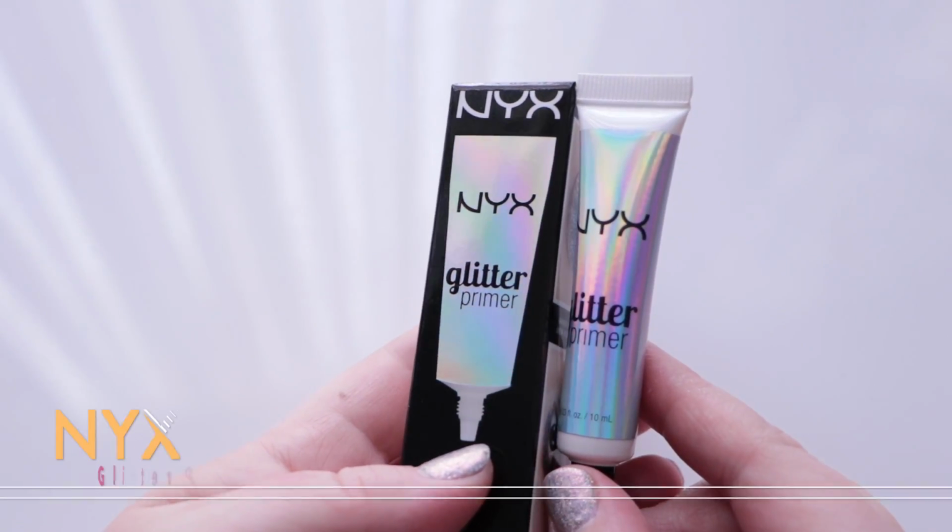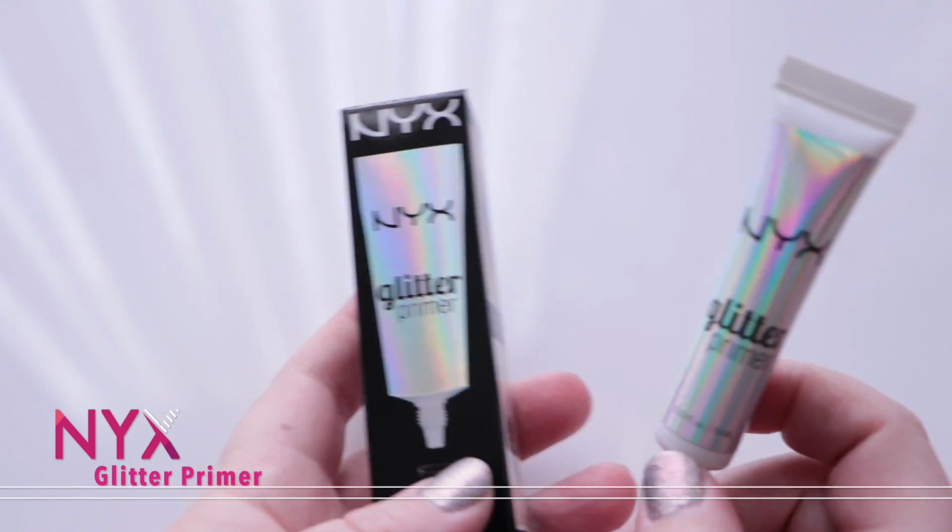Next thing I picked up from Ulta is the NYX Glitter Primer. Again, this is something I could compare to the Too Faced Glitter Glue, which is a phenomenal product. I absolutely love it. If I can find one from NYX for like half the price, I'm all about that. Plus the packaging is kind of amazing. So really excited to test this out and see if this holds up the same as the Too Faced one. I'll have to do a comparison video for you guys on that very soon.